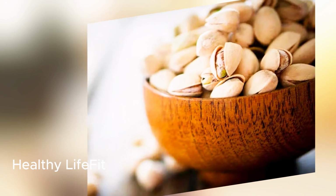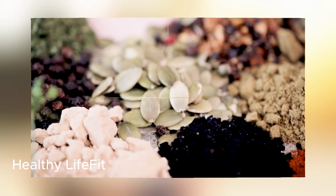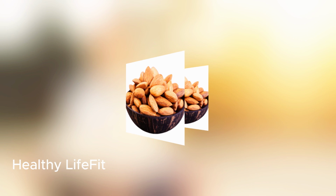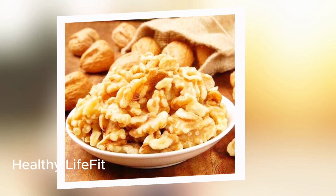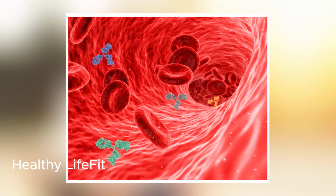3. Nuts and seeds. Almonds, hazelnuts, pine nuts, pumpkin seeds. Benefits: rich in vitamin E, a powerful antioxidant that reduces LDL cholesterol oxidation, a significant contributor to arterial plaque.